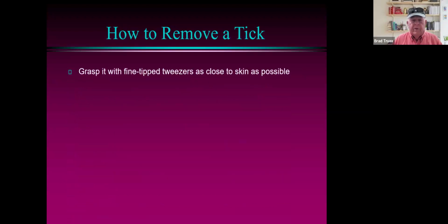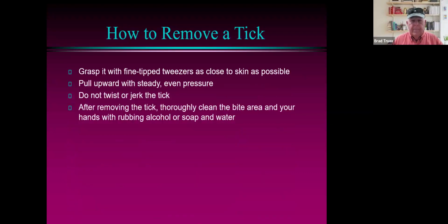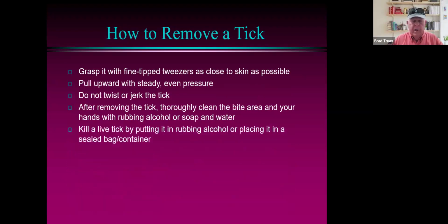So how do you remove a tick? You grasp it with the fine-tipped tweezers as close to the skin as possible, and you pull straight upward with a steady pressure. Do not twist or jerk the tick. After removing the tick, clean the bite area and your hands with either rubbing alcohol or simply with soap and water. Soap and water is probably adequate in most cases.